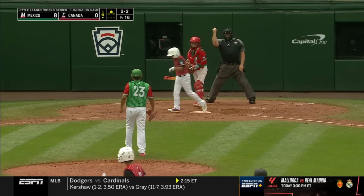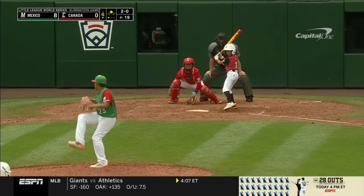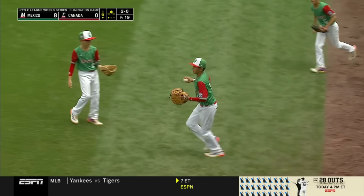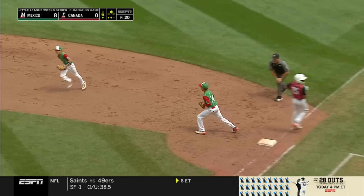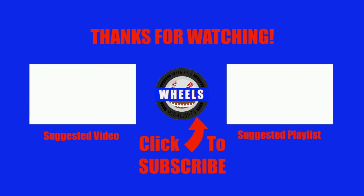Good breaking ball from Dominic Balderas. And Mexico's 2 outs away from staying alive. Popped up foul. And run down by Sergio Gonzalez. 2 gone. Your local affiliate to watch the U.S. bracket. Roller right side at Gerardo Cisneros, and Mexico advances.